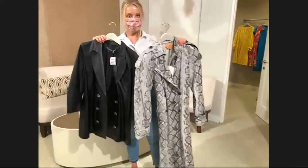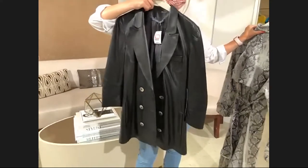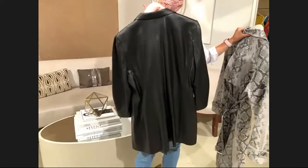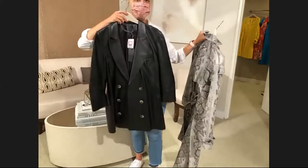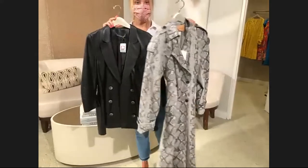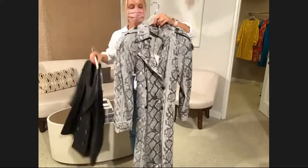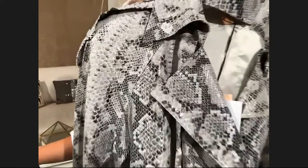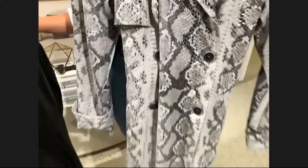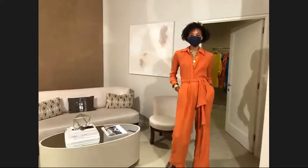Okay, leather blazers. Everyone needs a leather blazer in their wardrobe. This is a new brand for us this spring, Zeynep Arçay. It's double-breasted, and can easily be worn closed or open. She showed it with shorts, just very chic with the three-quarter sleeve. And then this Andamane faux leather serpent print, just a fun pop pattern that you can put over anything. That trench is only $558. That is a lot of look. It's a steal. Oh, I love this look.